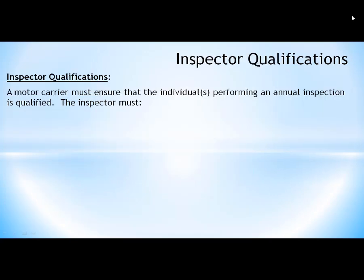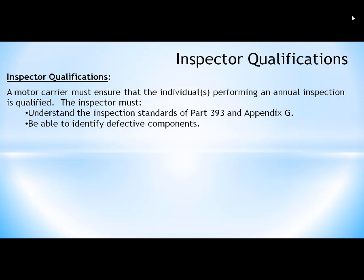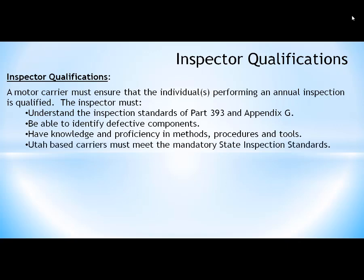Inspector qualifications. A motor carrier must ensure that the individual performing an annual inspection is qualified. The inspector must understand the inspection standards of Part 393 and Appendix G, be able to identify defective components, and have knowledge and proficiency in methods, procedures, and tools. Utah-based carriers must meet the mandatory state inspection standards.